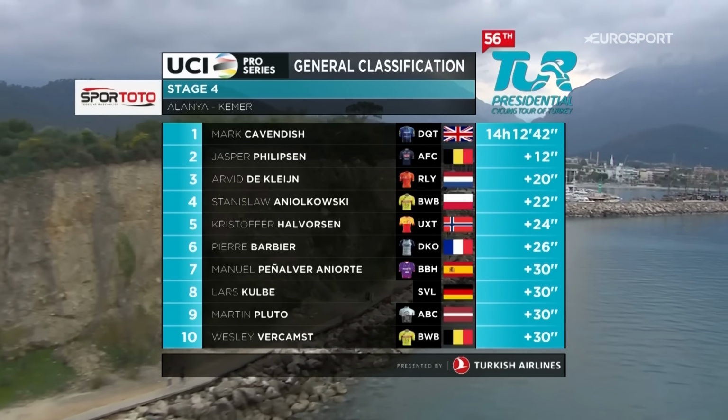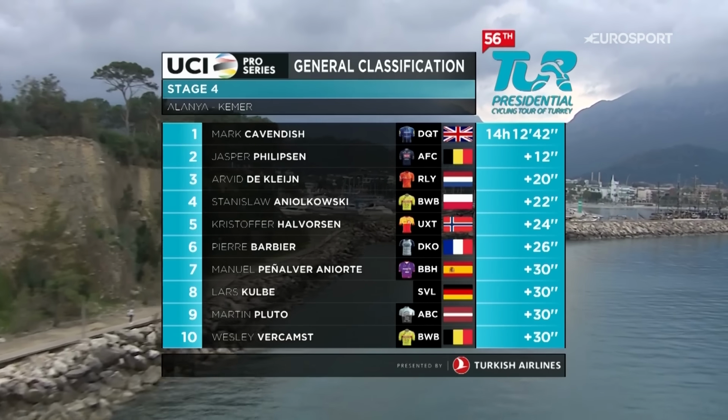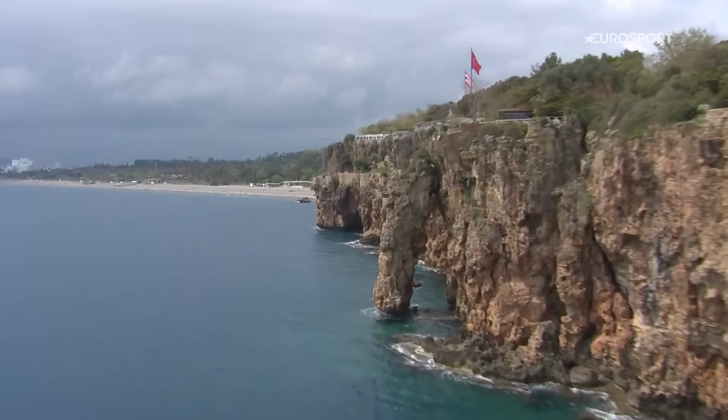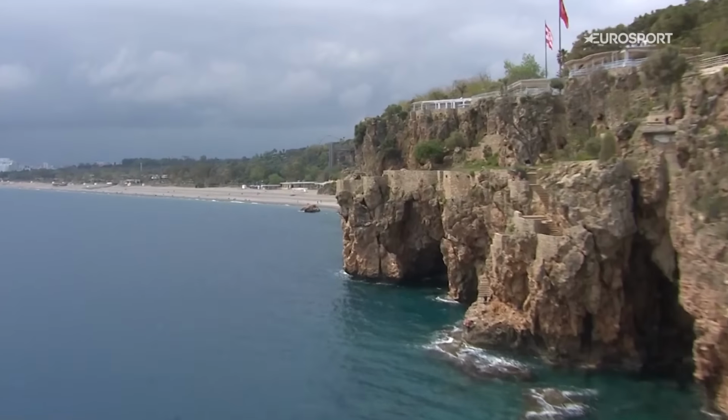His first thoughts, of course, were to calm Fabio Jakobsen, who'd witnessed that crash today. He is our leader, Mark Cavendish. He'll be wearing the turquoise jersey tomorrow. The margin just 12 seconds, but the run is to Emali, and we'll have a new leader in the mountains.